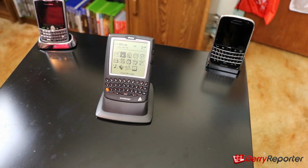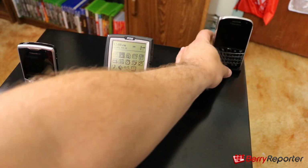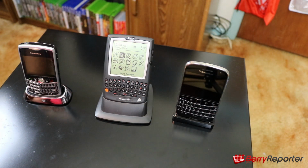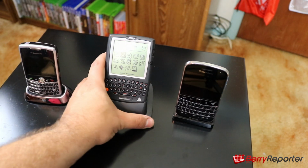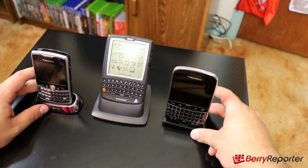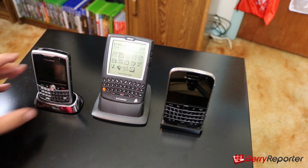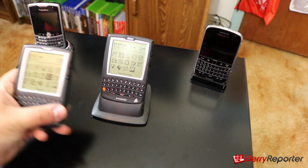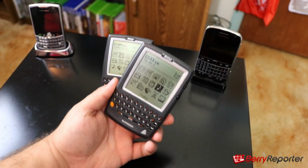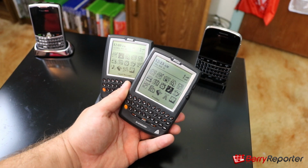And the dock was pretty much the early days of the docks that we've come accustomed to with BlackBerry devices. It was a bigger dock, definitely, but it kind of started the trend of the docks or sync pods for BlackBerry devices of the future. So there you have it. That is the Rim 957 from Research in Motion for the Throwback Thursday device of this week.